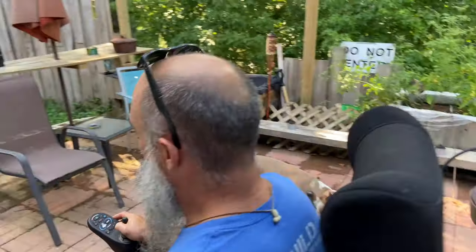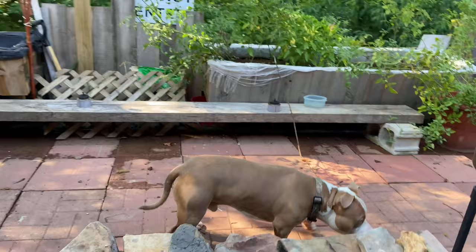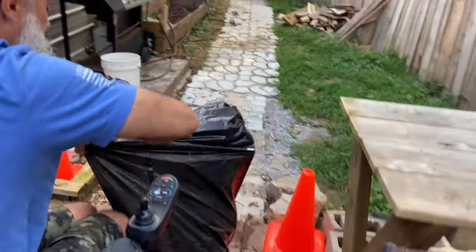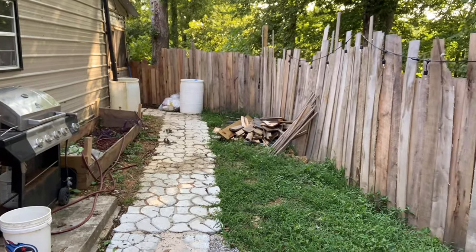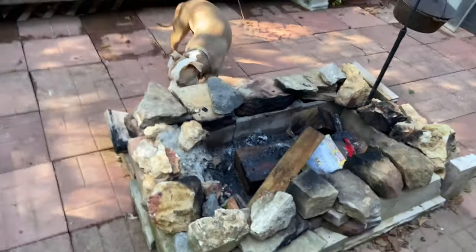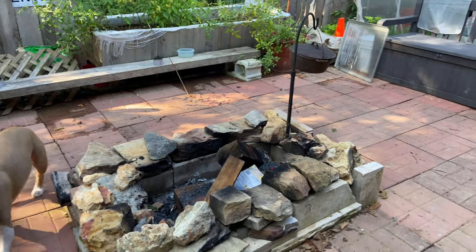We spend a lot of our nights out here sitting by the fire and fellowshipping with each other. The fire's right here? Where's the fire? Right there behind you, brother. Oh, yeah, that's the fire pit.